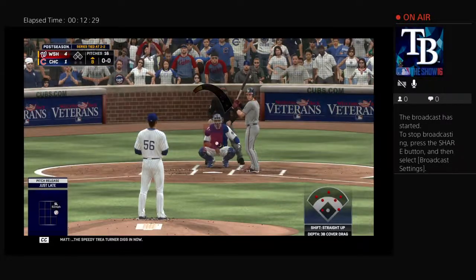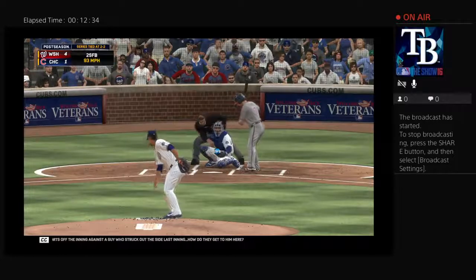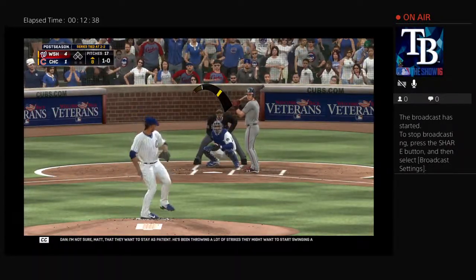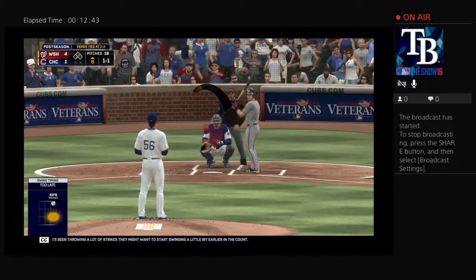Cubs are down. The speedy Trea Turner digs in now. He starts off the inning against a guy who struck out the side last inning. How did they get to him here? I'm not sure, Matt, that they want to stay as patient. He's been throwing a lot of strikes. They might want to start swinging a little bit earlier in the count.